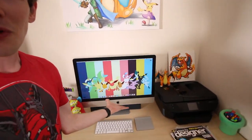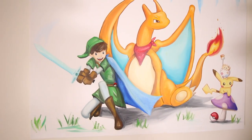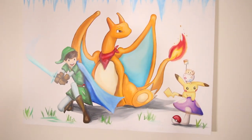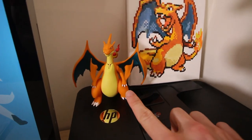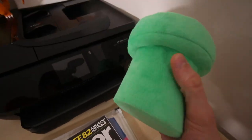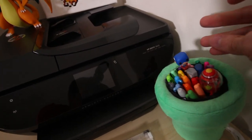This is probably the cleanest desk I've ever had. Got a cool little EV wallpaper on the thing. I've got a painting Jamie made of me as Link, with a Sword from Sword Art Online, with a Charizard, with a Pikachu. On the subject of things Jamie's made me, I also have this really cool pixel art Charizard that Jamie made me, and I've got this little Mega Charizard that Jamie got me there. I also have the coolest pen pot ever on my desk.